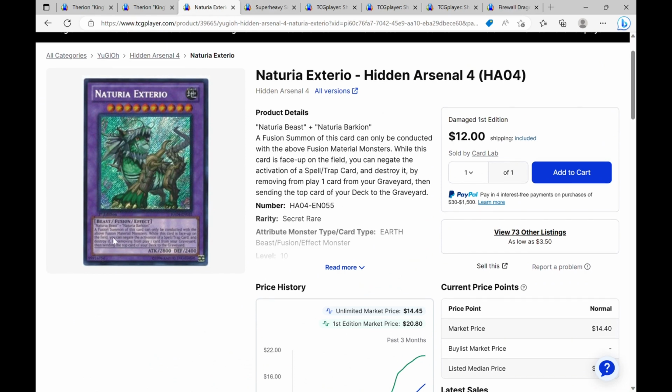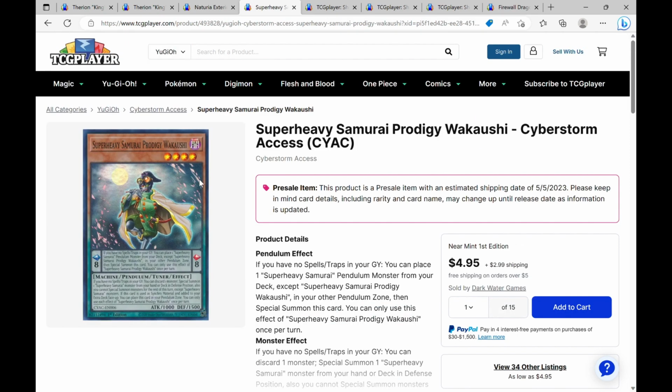But for the most part, this has come down just because there's a lot of speculation with the ban list, where people believe they might have to ban Cyberstein again, and that way they would completely cut off getting stuff from the extra deck from Super Heavy Samurai. Speaking of Super Heavy Samurai, I understand that it's the pre-sale. There are times where I talk about cards being high, and people mention in the comments that it's the pre-sale, and I'm like, oh no, I mean talk about card prices dropping.